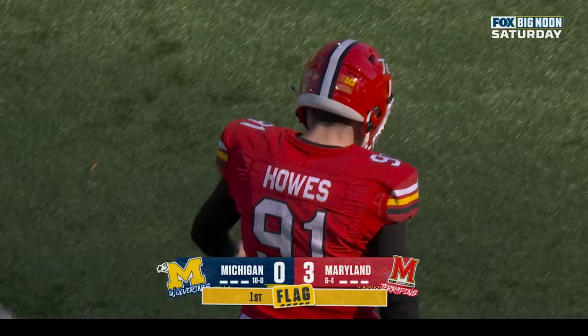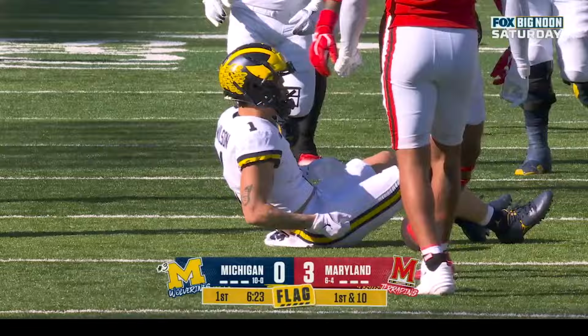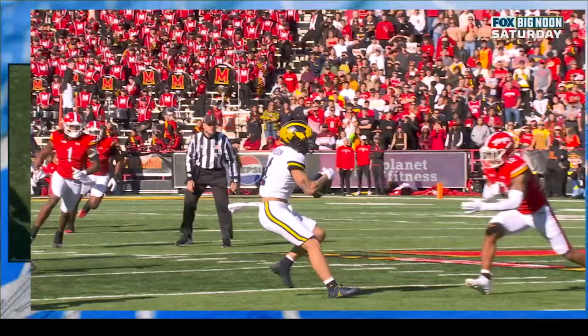J.J. McCarthy, and he throws it over the middle. Caught on the seam route. Roman Wilson in heavy traffic. Took a licking, and he'll keep on ticking here, 34-yard gain. And you know exactly what this is for. Beautiful throw here, and Roman Wilson across the middle, and then there's a hit.